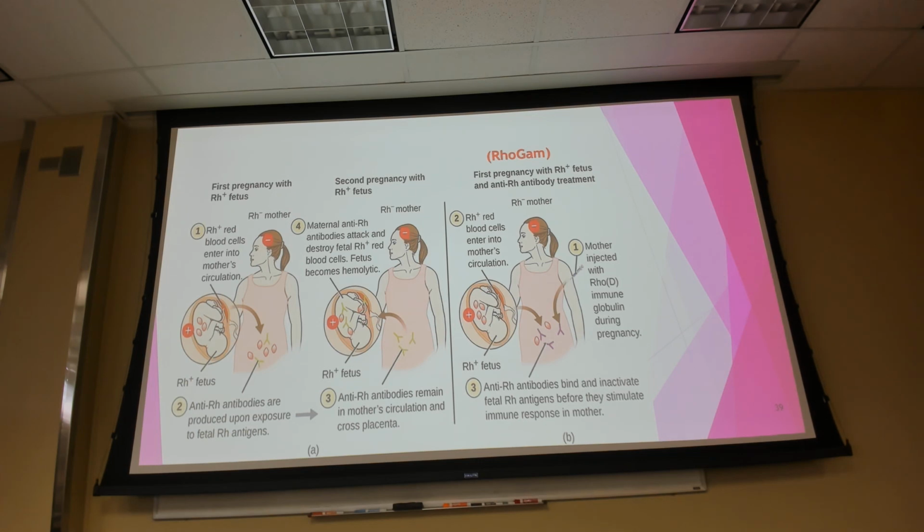Okay, so this is just what I said. We have this Rh negative mom, Rh positive fetus, and not the first pregnancy, but subsequent pregnancies. And the reason why it's subsequent pregnancies is at delivery, oftentimes we have maternal and fetal blood mixing. That's when the antibodies develop, when we have maternal and fetal blood mixing. Okay? So if during the first pregnancy there's blood mixing somehow, it can happen. But this usually we see in subsequent pregnancies. So then mom is going to attack the baby. Mom's going to develop these antibodies in that first pregnancy during delivery.